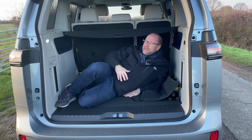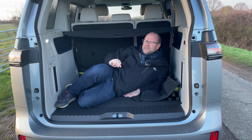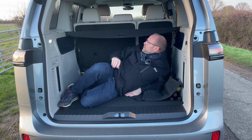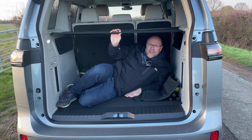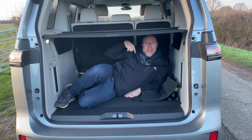And if you need space, this has over 1,100 meters or square meters, cubic meters, centimeters, liters. That's the word we were looking for. And also, of course, a nice load cover to hide away your valuables.